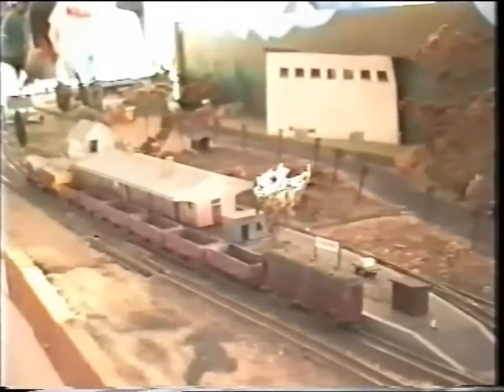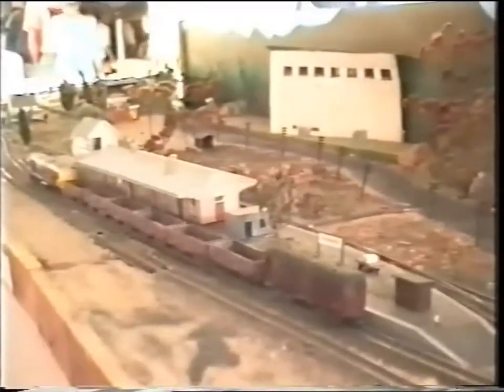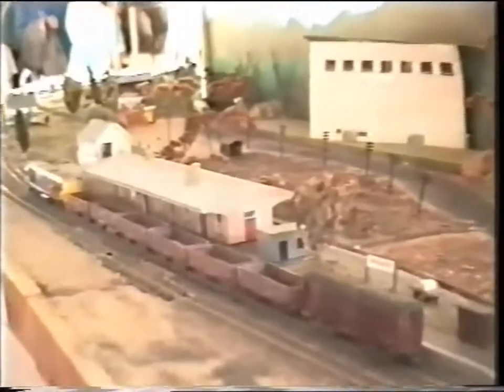Today's version of Dunedin Railway Station. And on the other side of the layout, Wingatui Station.